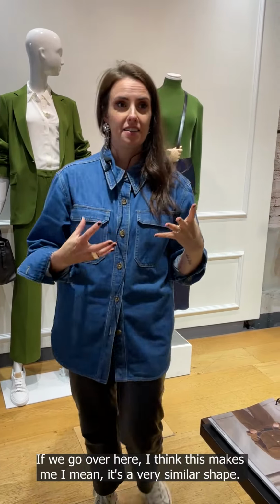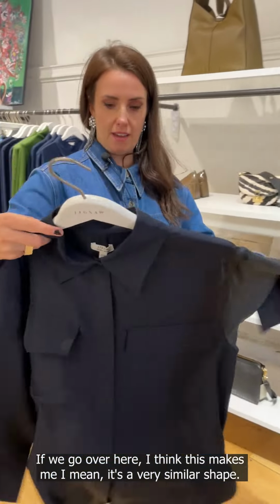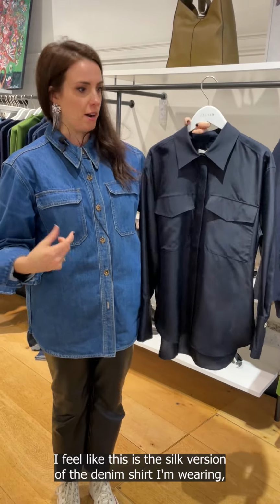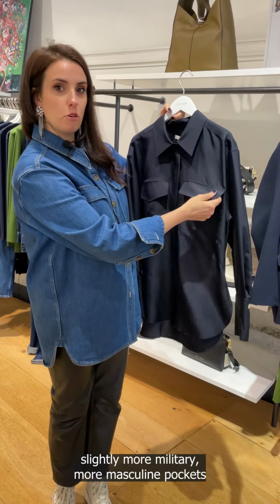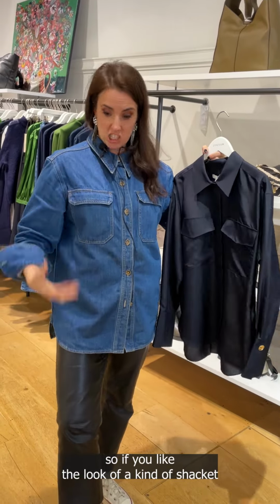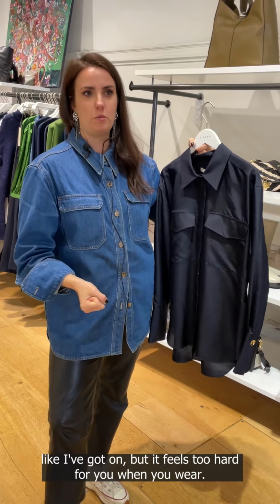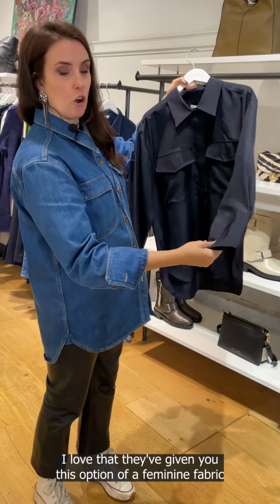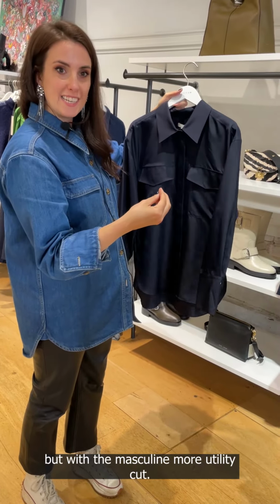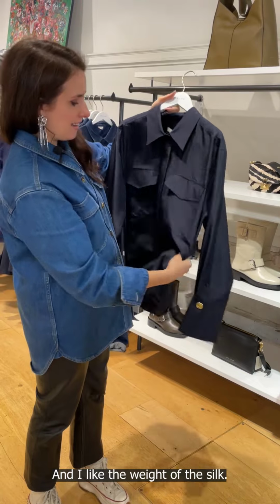Their silk. I think if we go over here, it's a very similar shape. I feel like this is the silk version of the denim shirt I'm wearing. Slightly more military, more masculine pockets. So if you like the look of a shacket like I've got on, but it feels too hard for you when you wear it, I love that they've given you this option of a feminine fabric, but with the masculine, more utility cut. Again, beautiful cuff details, and I like the weight of the silk.